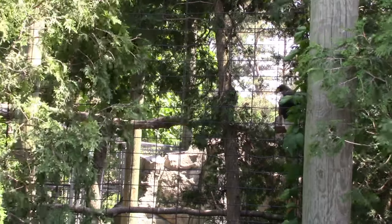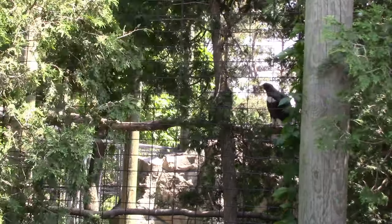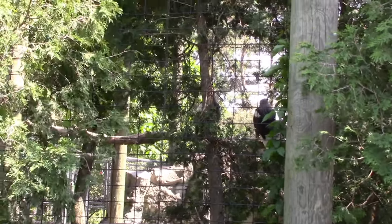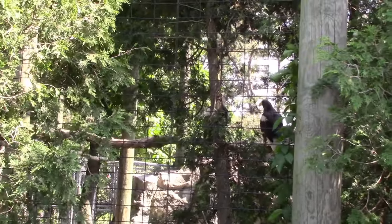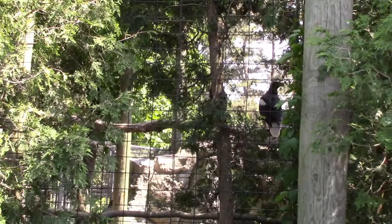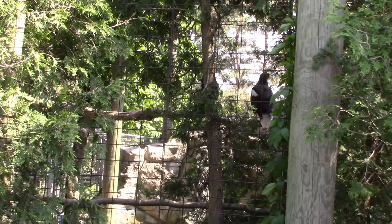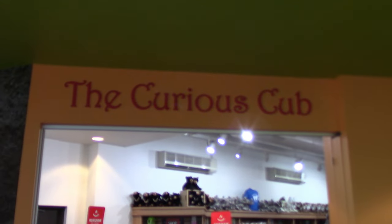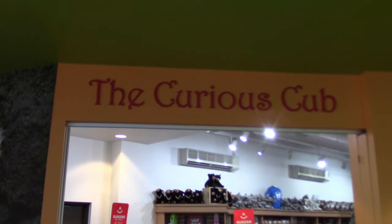I came by the Stellar Sea Eagle again, and there was actually two of them that were in this habitat the whole time. You see the one on the right, and the other one is just behind the branches of that tree. These are good-sized birds. All right, back at the front, got the Curious Cub.